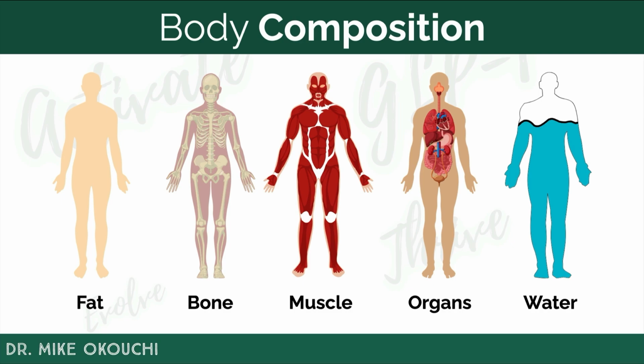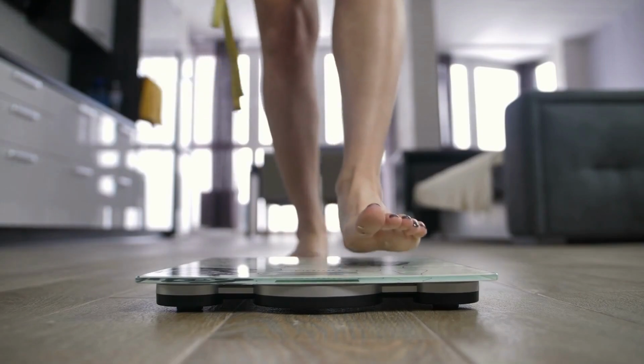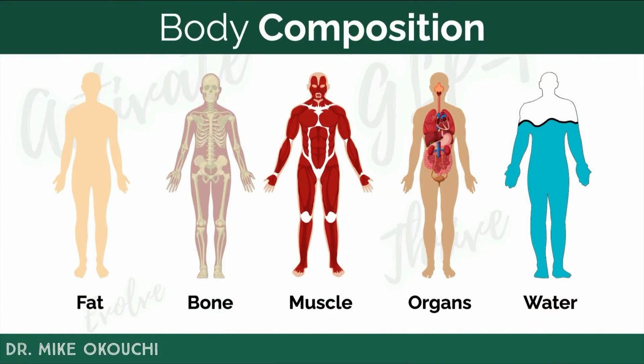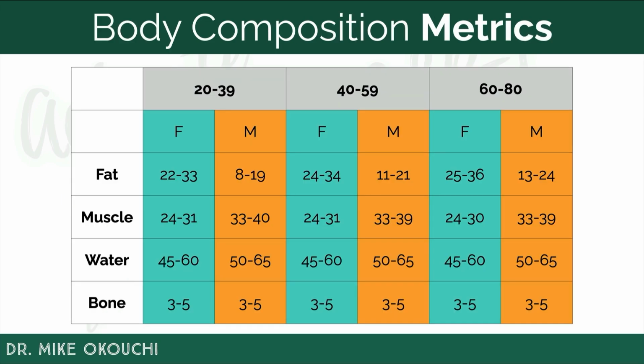Now let's shift gears a little bit and talk about body composition. If you have one of those fancy scales that almost everybody has nowadays, it'll give you a readout of your fat percentage, your bone, muscles, water, and all that stuff. I wanted to point out a couple of metrics that you want to take a look at. These are the metrics that I utilize with patients whenever we do body composition analyses, and it's broken down by sex and also by age. You can see here we're looking at the fat, muscle, water, and bone, as a percentage of what it should be within the body.